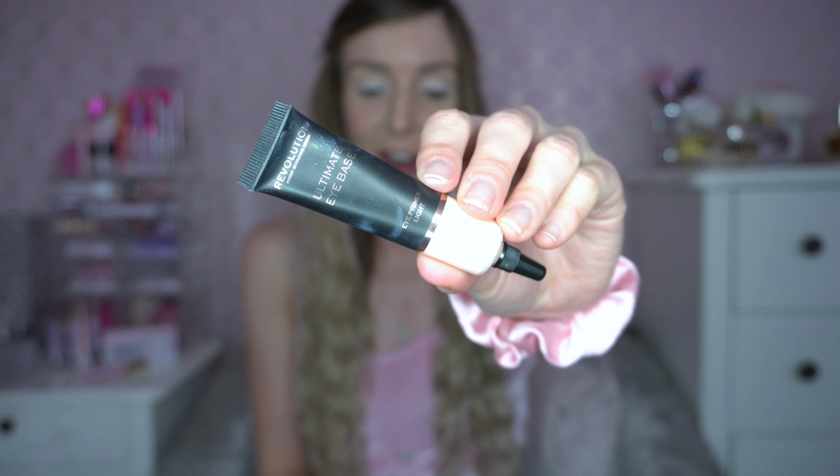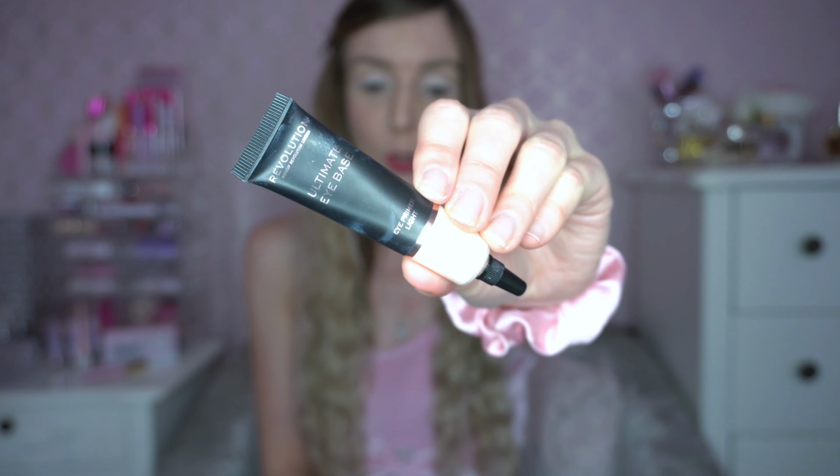I've just primed my eyes using the Revolution Ultimate Eye Base. Now we're going to test the eyeshadow palette. Looking at the palette itself, there's so much to choose from. I really want to test out the purple definitely in the middle, and I kind of want to do a pinky look over here, but then some of me is thinking it's a Shrek collection. Should I be doing a Shrek look?